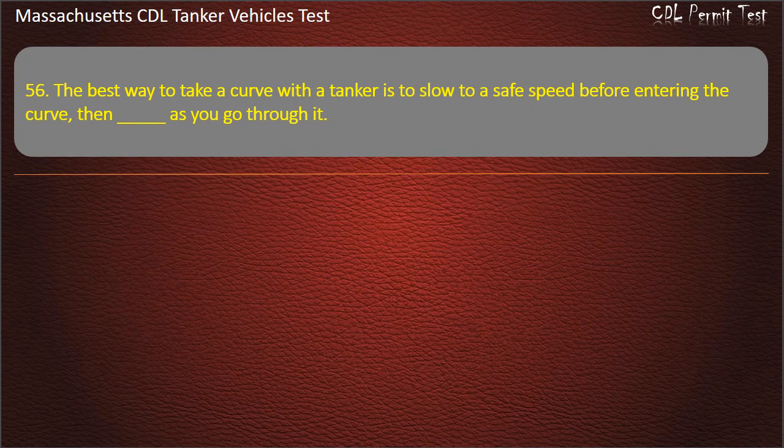Question 56. The best way to take a curve with a tanker is to slow to a safe speed before entering the curve. Then, as you go through it, brake lightly. Speed up slightly. Downshift twice. Answer. Speed up slightly.